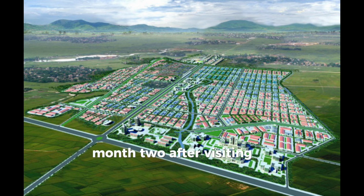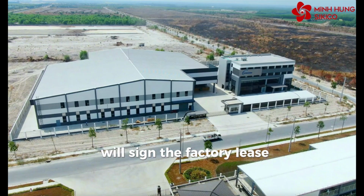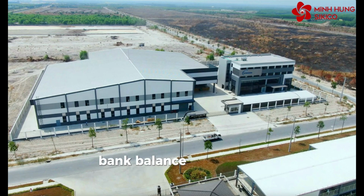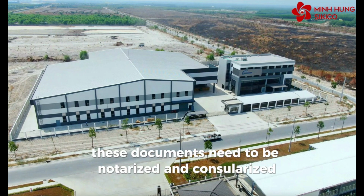Month 2. After visiting the factory, you determine the location you need to rent. Then you start negotiating the price with the investor as well as the rental conditions and terms of the contract. During this time, to save time, you need to determine which legal entity will sign the factory lease contract, an individual or a company. If an individual, you need documents such as a passport and bank balance confirmation. If a company, you need a business license, financial statements, passport of the legal representative, and bank account balance confirmation. These documents need to be notarized and consularized.